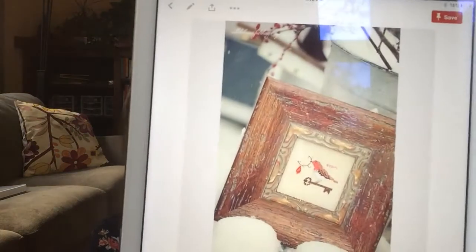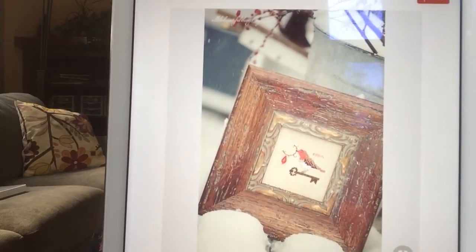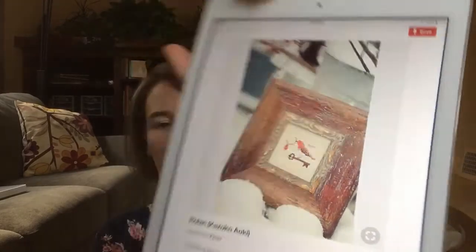This is Robin by Kazuko Aoki. So sounds like a Japanese designer. I think it is adorable. I just love it. Small, but really great design.